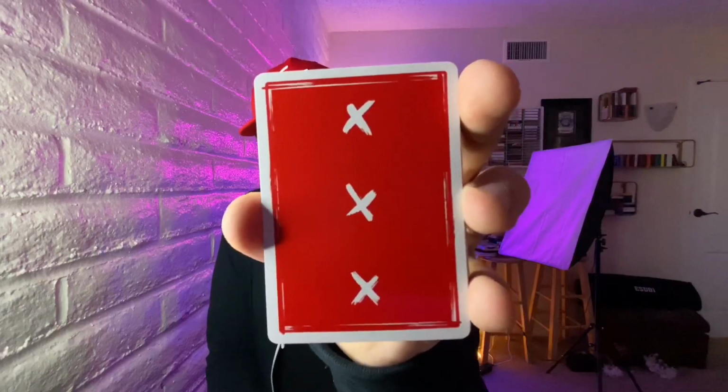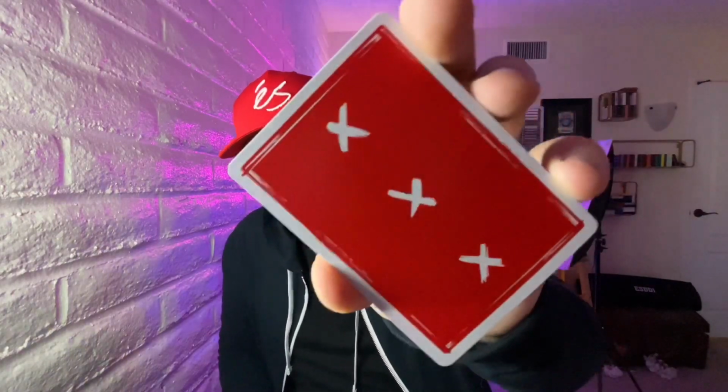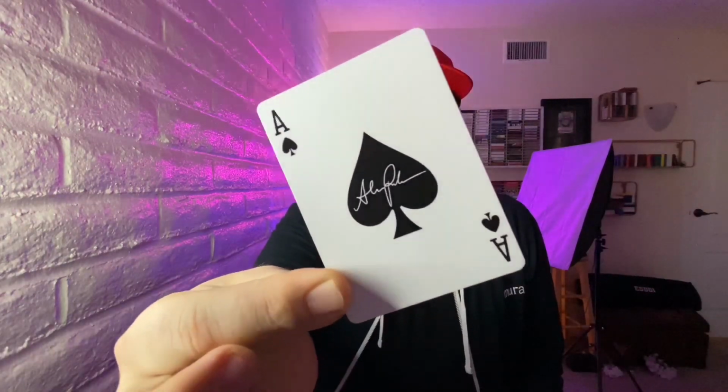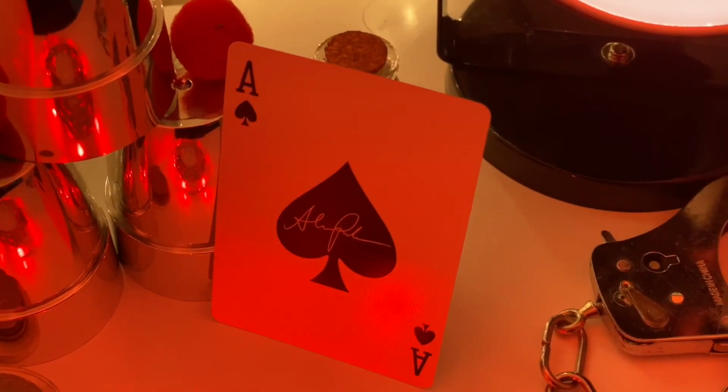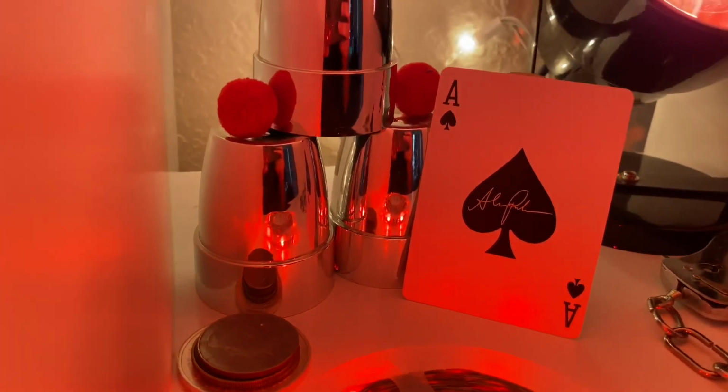Great color. And this is also a very subtle one-way back design. So if you hold it like this, it is different than if you hold it like this. And that's because of the borders being kind of hand-drawn, and then the X's are also different shapes. Your Ace of Spades looks like this. It is an enlarged spade pip with Alex Pandrea's signature written right in the middle in white. I'm one for minimalistic Ace of Spades, especially just the class with a signed giant spade pip. I think that's really pretty.